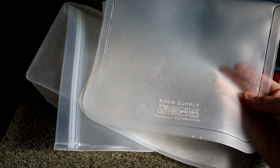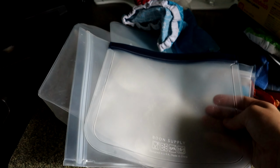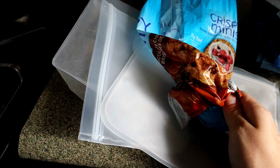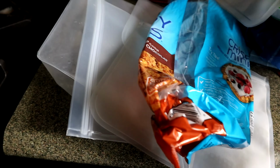If I can find which kind they are, I'll link them below, but I ended up getting these ones from my CosBox and they're not as good, and I had one break already and I've only had the CosBox ones for a few months. So definitely these ones from Amazon are good. Typically I will keep some of these bags from rice cakes or wraps just to reuse them for maybe cheese, or just if I need a quick bag I'll use.